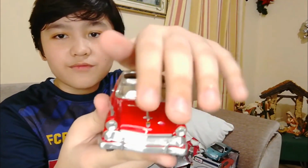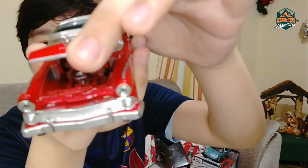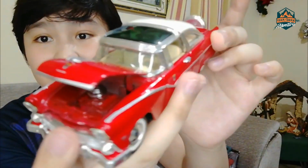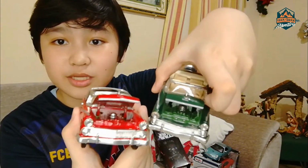So, starting off with the engine. What? Why is this just the engine? This is literally the engine. That's all for the engine. It's so small. But yeah, not just this one, both of them had the same engines. Obviously they're both from Victoria, but why is it so small?